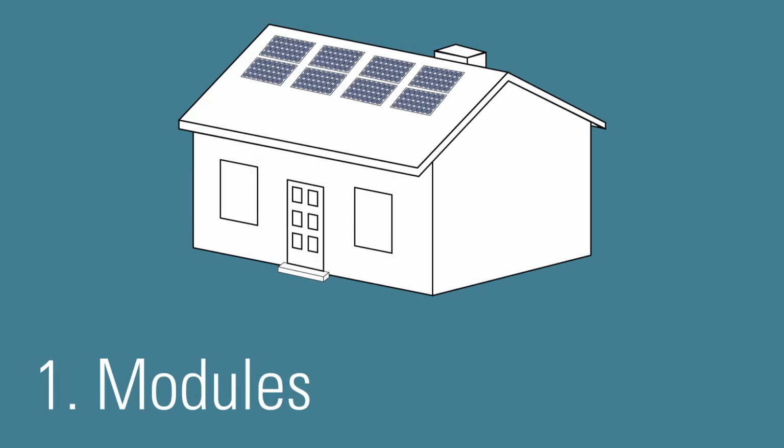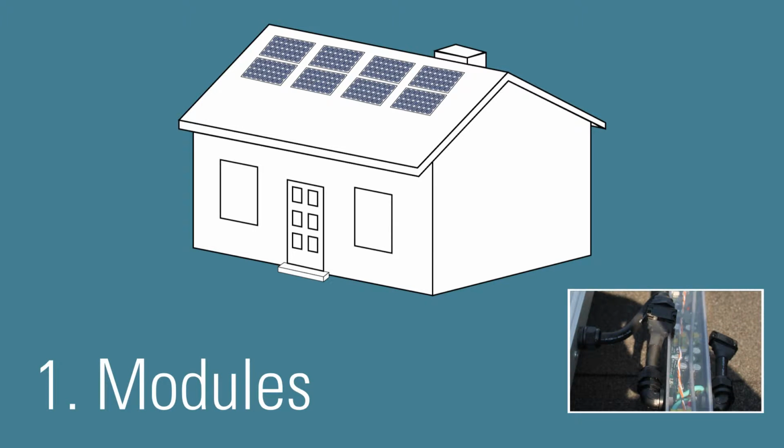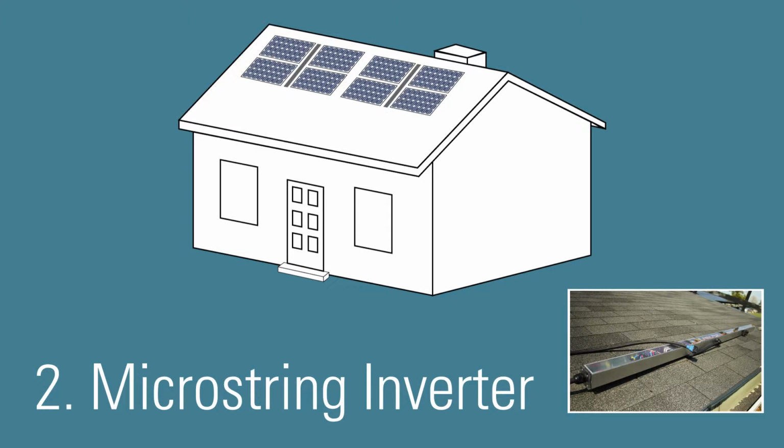The system begins with modules that use a 3-prong plug for connection. These plugs include a third wire for equipment grounding, which speeds up installation and ensures the system is always safely grounded. These connectors plug directly into microstring inverters, which are mounted next to the panels on the roof. These inverters house all of the power electronics necessary to operate the system.